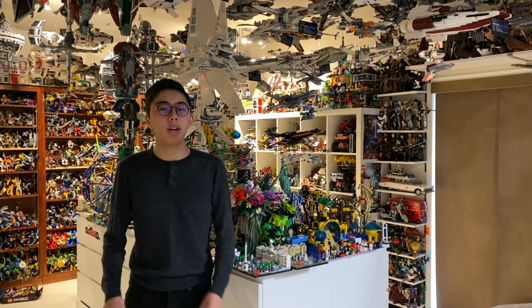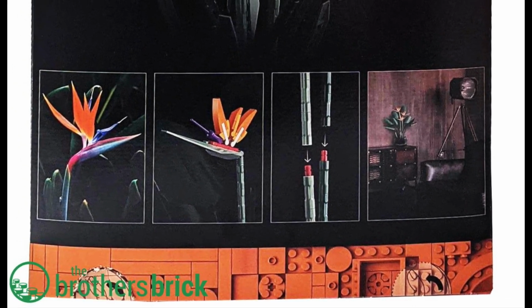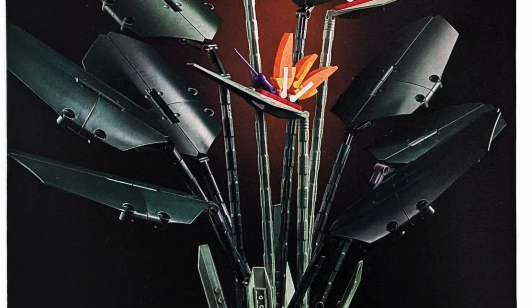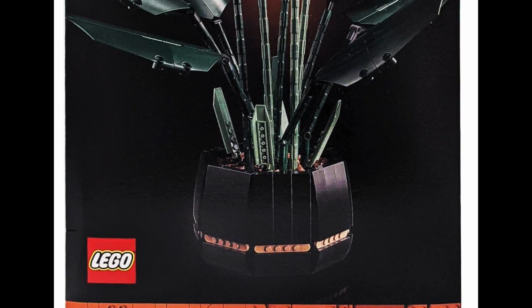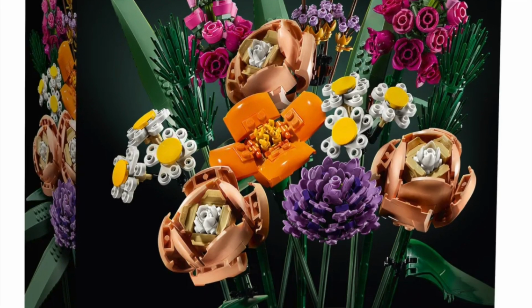Let's take a closer look at these sets right now. So starting off with the first set here, we have set number 10289 Bird of Paradise with 1,173 pieces retailing for a whopping $100 US. This is double the price of the previous large flower bouquet set, which retailed for $50 with 756 pieces.